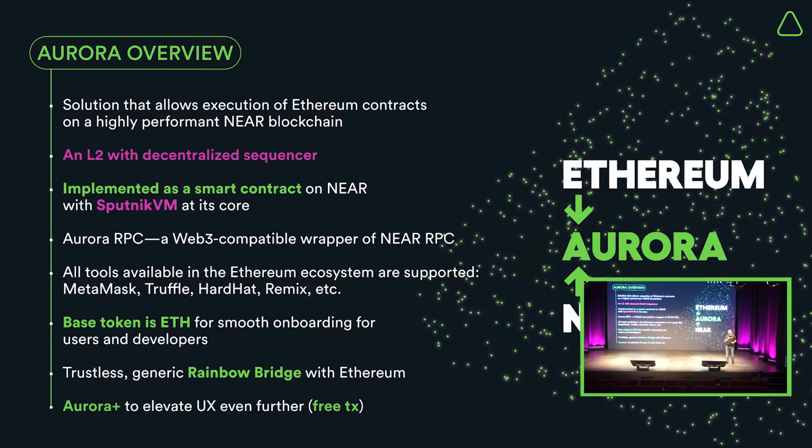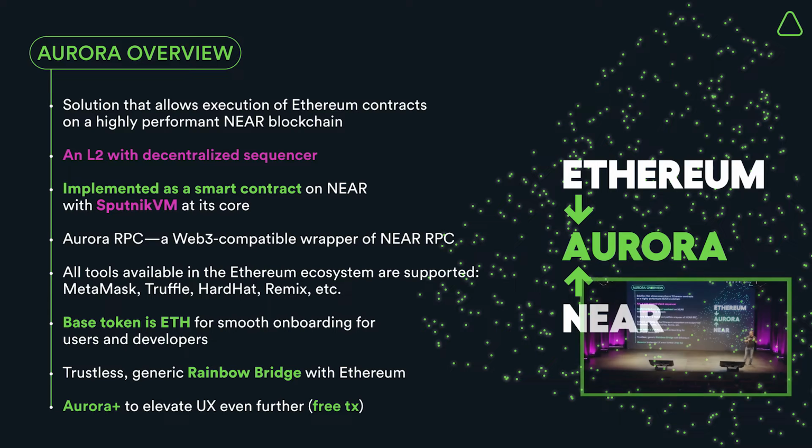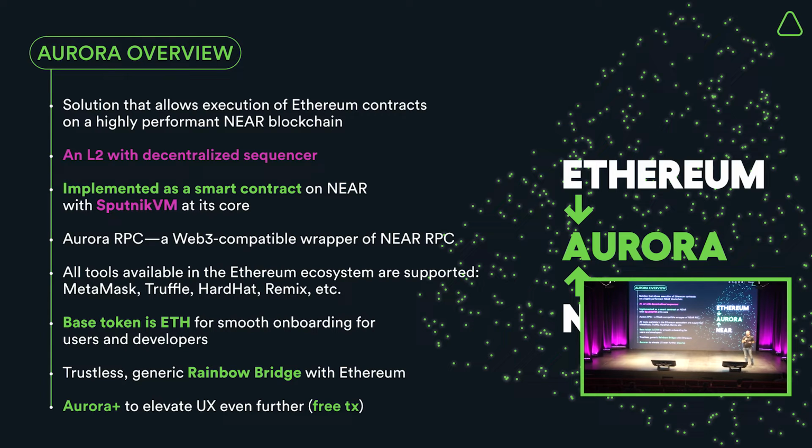Aurora itself is a solution that allows to scale the Ethereum blockchain. It is an EVM-compatible network. This is how it is viewed from the developer and user point of view. So it is similar to Polygon, it is similar to Arbitrum, it is similar to anything that you know that is EVM-compatible, right? Technically, if we would talk about the categorization, it is an L1, so it is separated from Ethereum. But because of the Rainbow Bridge that we have, it actually inherits the security of the Ethereum blockchain. So from that standpoint, it is an L2 with a decentralized sequencer, right?